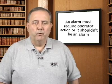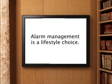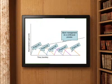But you can't just stop with doing an alarm rationalization project. Alarm management must be a continuous life cycle project. Controls change, devices change, alarms change. Without a continuous alarm management system, studies have shown that the reduction in alarms and the improvement in operator performance fades over time. What happens is that another alarm management project must be done to fix the problems again, and another, and another. Making the commitment to a continuous alarm management program over the entire plant life cycle gains continuing incremental benefit that doing project after project does not.